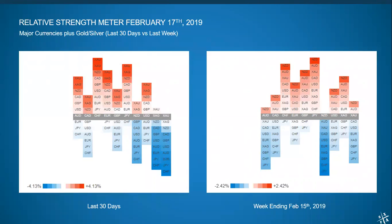The yen clear loser, dropping against everybody else. Kiwi clear winner, and you can see how heavily shaded the blue is on the Kiwi column. So that one has been moving very rapidly and against everybody else. And it has been helped by movements from the other currencies. So it hasn't been the Kiwi alone, but certainly the Kiwi is moving back into strength, and we just have to see how long that's going to last.